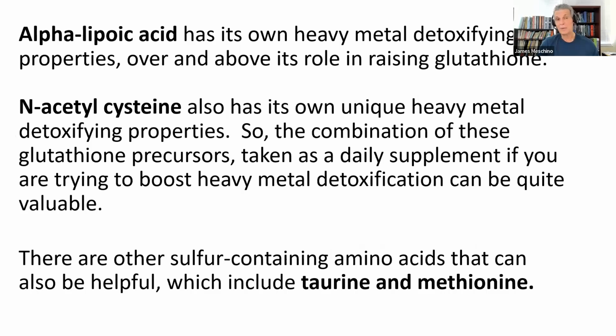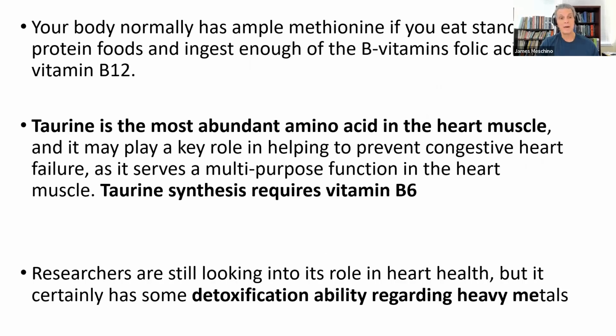Also, alpha lipoic acid, in addition to boosting glutathione levels, has its own heavy metal detoxifying properties. The same is true of N-acetylcysteine. It has its own detoxifying properties for heavy metals. There are sulfur-containing amino acids that can also be helpful, which include taurine and methionine. Your body normally has ample methionine if you eat standard foods and ingest enough of the B vitamins, folic acid, and B12, as we saw earlier. You go from homocysteine to methionine.